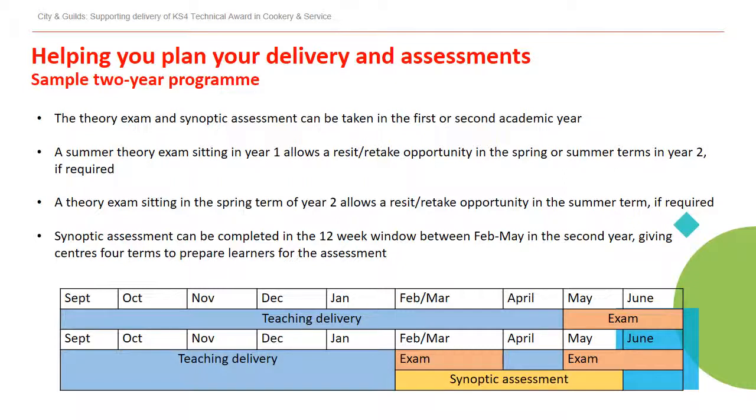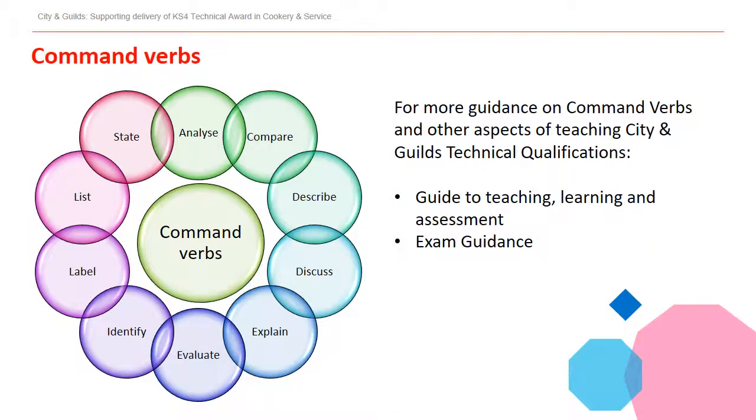But as you can see, there is complete flexibility with your delivery models over a 2 and even a 3-year program in some cases. We have an excellent exam guide document which is available on our website. This provides lots of valuable information on how to teach your learners the exam vocabulary and the types of answers that will be required by each command verb.